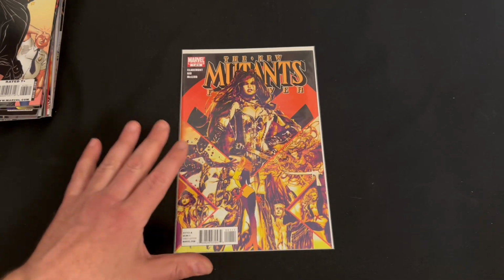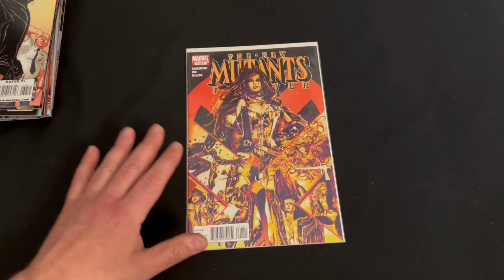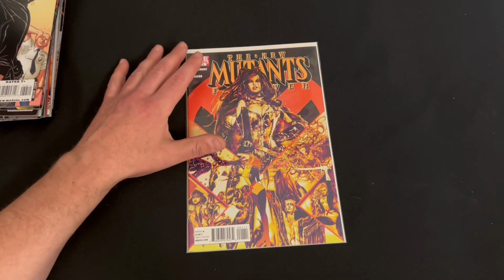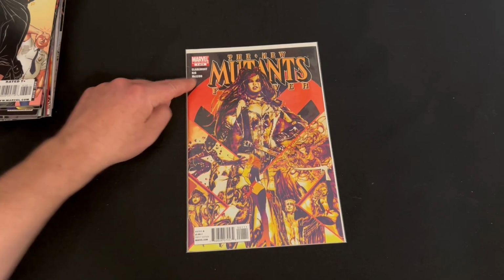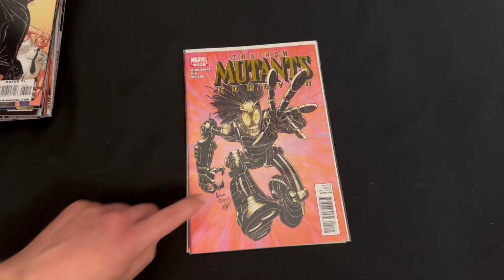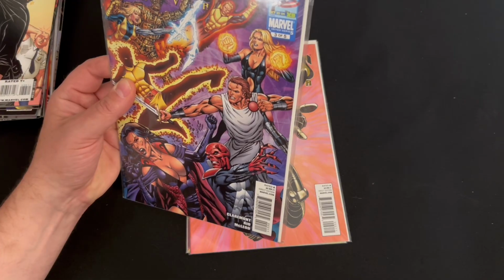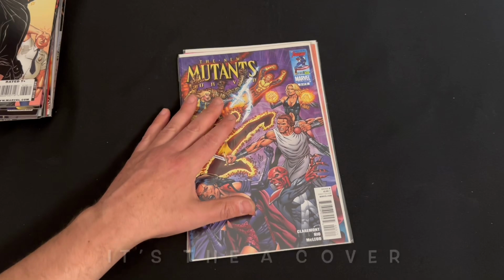All right, we're in the home stretch, and we're going to round things out with several mutant-related books that I picked up. The first few are from a limited series called New Mutants Forever. This was a 5-part limited series, and as a result of this sale, I was able to complete the series, starting here with issue number 1. There's issue number 2 with an Arthur Adams cover, and then issue number 3. This is a variant cover, I think. I'll have to double check that and let you know. But those were the issues that I still needed.